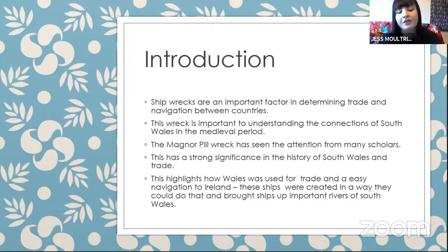What I'm focusing on is trade, and so I'm just looking at this as a source that we can use to see how Wales was used for trade and how they were able to interact with places, and maybe tell us more about what type of trade is coming in and out of Wales. It did lead me to something that I thought was quite strange.